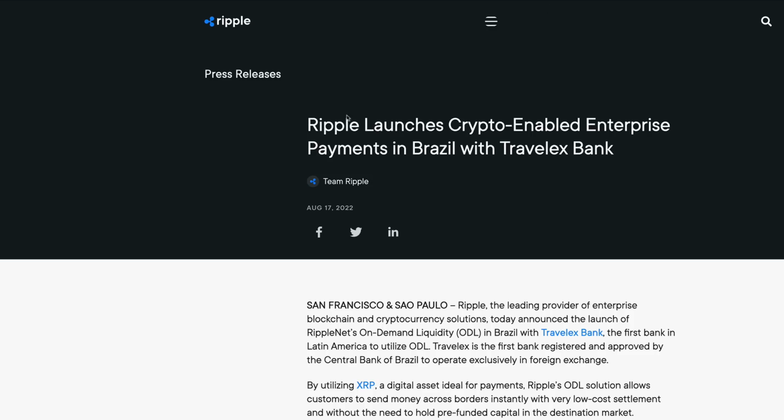So this is from Ripple's Insights blog. Ripple launches crypto-enabled enterprise payments in Brazil with Travelex. This was the announcement that was released on the 17th. Or sorry, I should say, with Travelex Bank. So they specifically call these guys a bank.